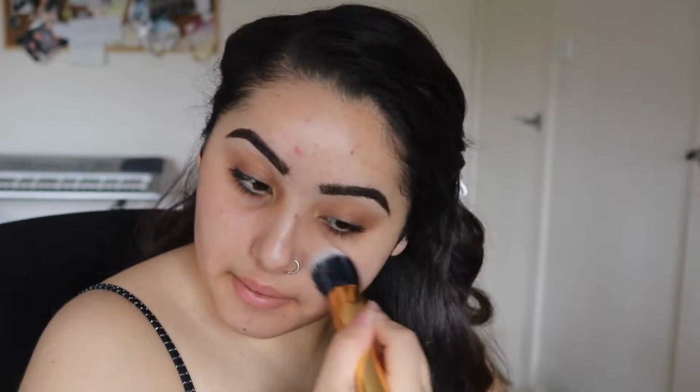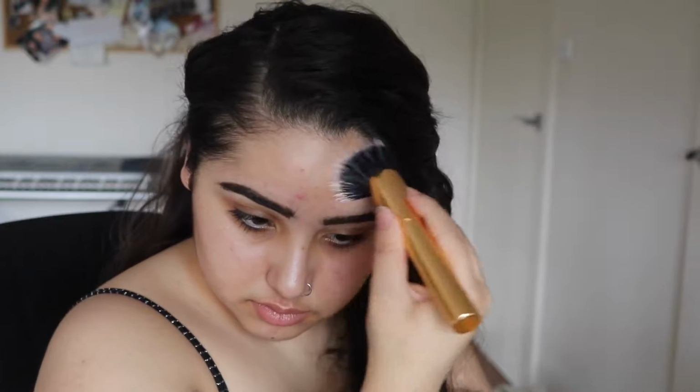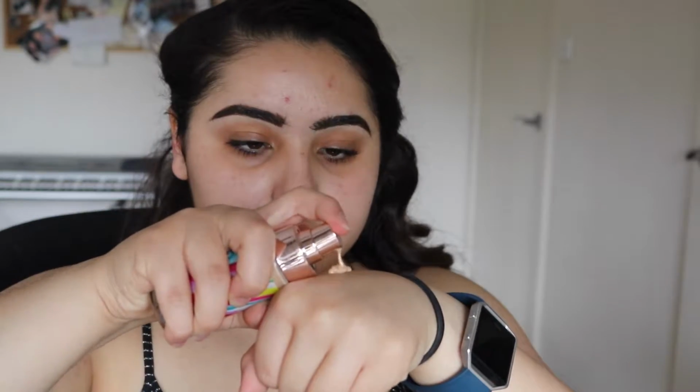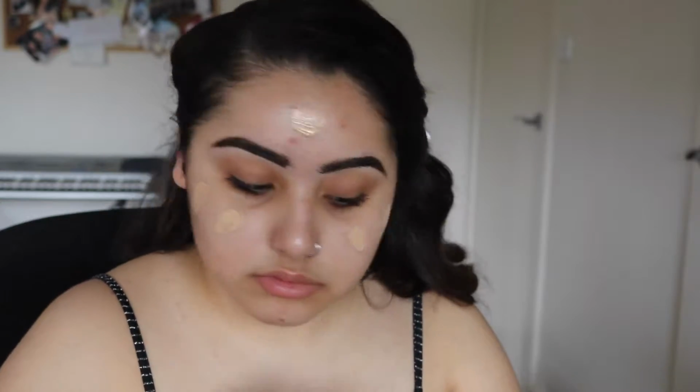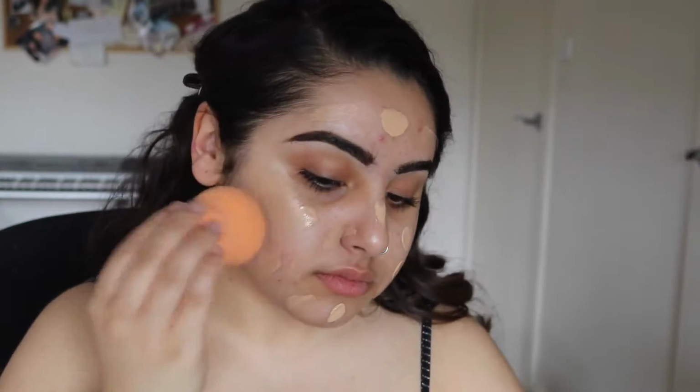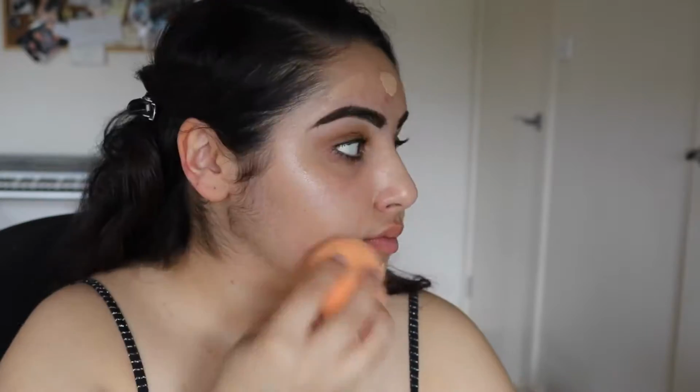Hello, gross face. I'm starting off with the Becca primer. For some reason my face just hates me. Oh, hair flip. But yeah, I don't know. There was just something wrong with the way my foundation applies these days. I'm using the Jason Moran foundation because it's pretty good, but still my face just wasn't responding well. And this is a Chi Chi complexion sponge.